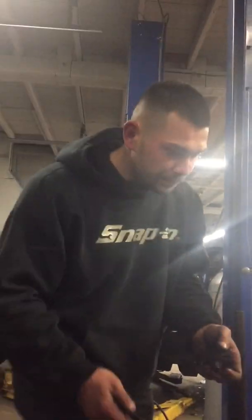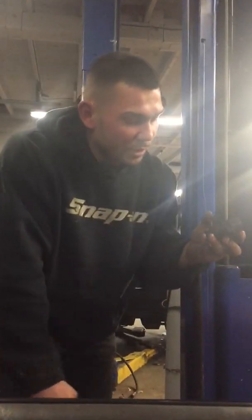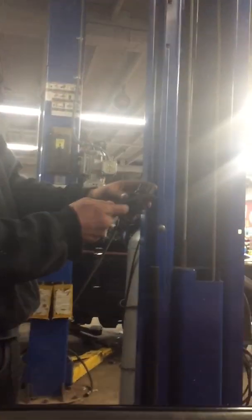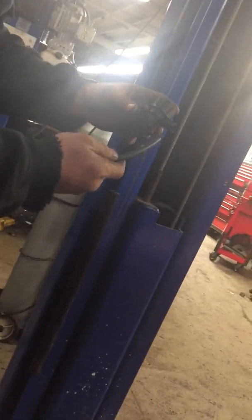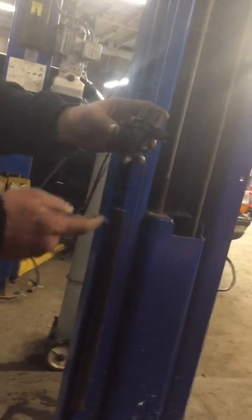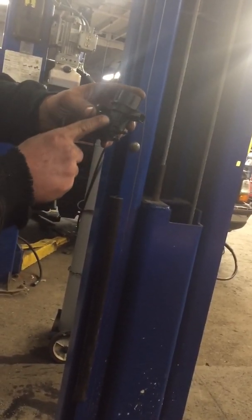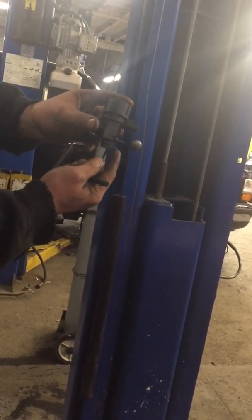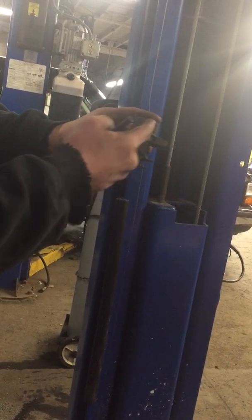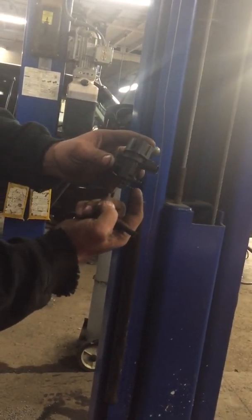When the car gets the command from the computer to open up that EGR valve, it sends a signal to this solenoid right here. When it sends the signal to the solenoid, it opens up, and the EGR valve gets engine vacuum. So what's supposed to happen is this valve is supposed to be shut, because it's always getting engine vacuum to this nipple right here. So when this valve is energized and opens up, it also allows vacuum to come out of this nipple.